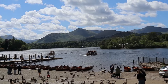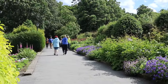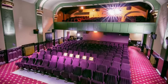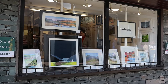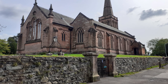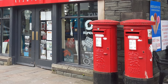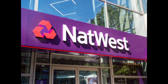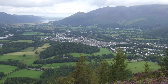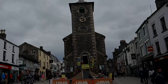As well as covering the main tourist attractions, we'll also answer the simple basic questions. Like, is there somewhere where the kids can let off steam? Is there a cinema or theatre? Or are the streets just full of gift shops? We'll even tell you about local amenities such as churches, medical services for both people and pets, plus whether there's a post office or bank. So stick around for the next 15 minutes or so and enjoy our indispensable simple guide to Keswick.